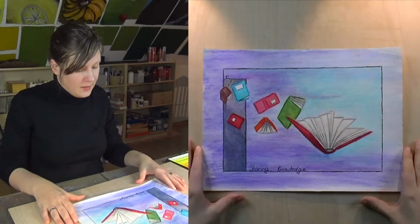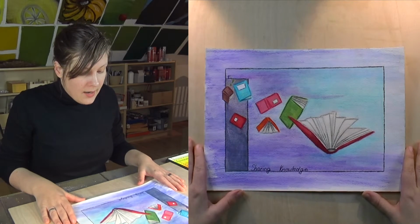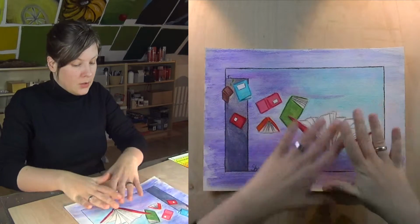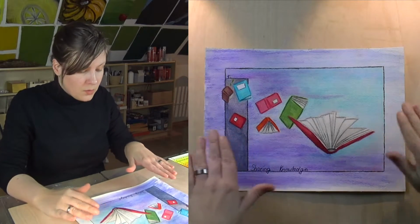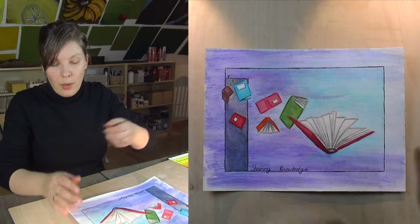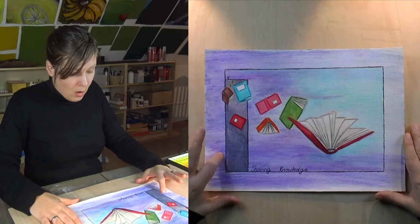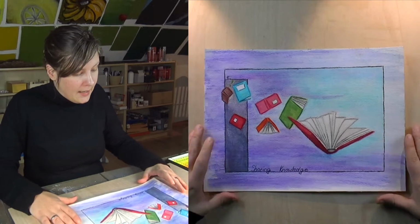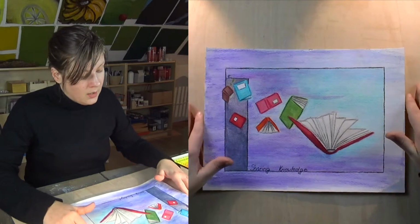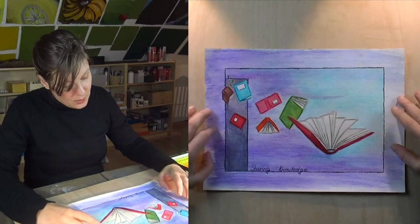Ta-da! There you have it. This is Sharing Knowledge. I stayed very close to the plan that I said, just intensifying colors, doing shading and adding that building with the dude on top that throws off the books. So I also added the frame like planned and kept the outside of the frame untouched, so that is the pure background.